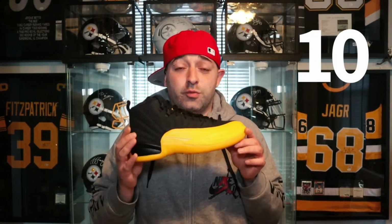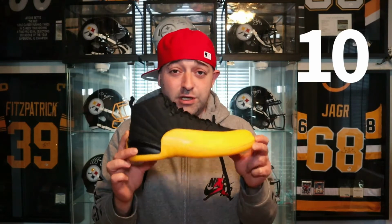My top 10 sneaker pickups for 2020. So I haven't been able to get every sneaker that I wanted this year, for whatever reason, whether they were just super hard to get or the prices were just too high on the resale market. But this is the top 10 that I've gotten in my collection this year, and we're going to start with this Air Jordan Retro 12 in the University Gold colorway.